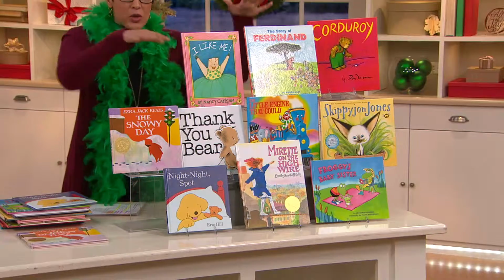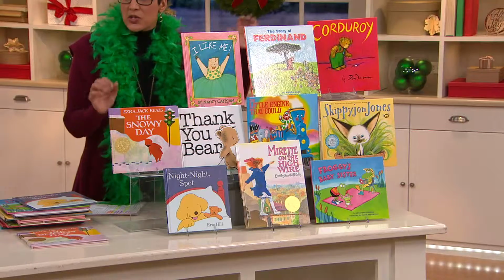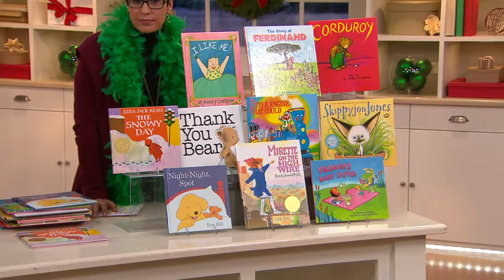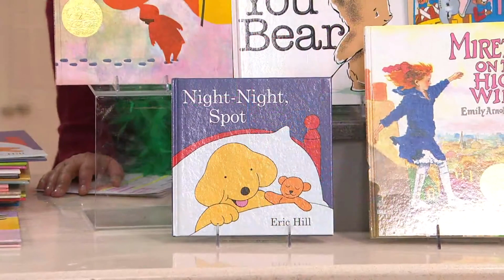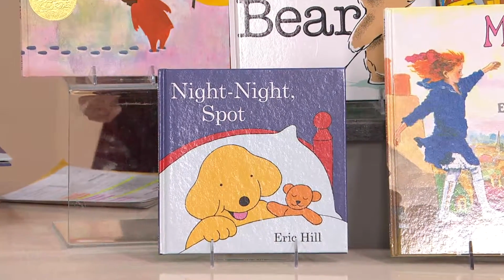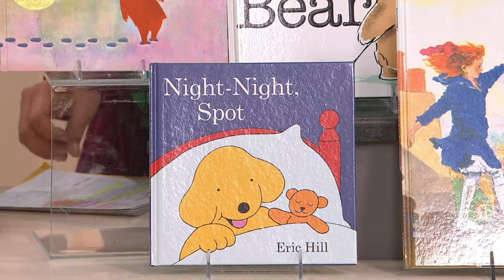Incredible. And Marcy, will you walk us through? You can even go down front if you want to, or look at all the titles that you're seeing. Okay. Absolutely. Let's start with Night Night Spot. Night Night Spot is such a favorite for children. Eric Hill is the author. It's a whole series of children's books. In Night Night Spot, he doesn't want to go to bed, he's not tired. And of course, he's falling asleep within minutes.